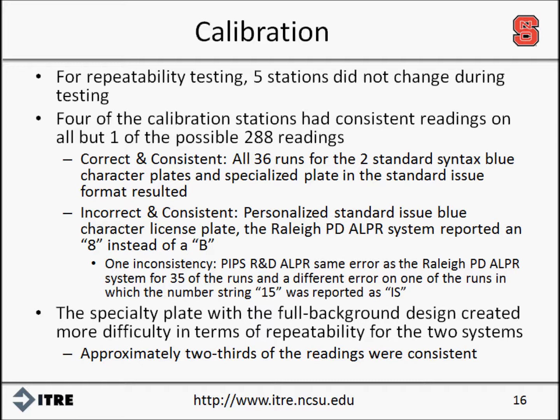The specialty plate with full background design created much more difficulty in terms of repeatability for both of the systems, where approximately two-thirds of the readings were consistent and one-third were inconsistent. The most common error for the systems was adding an extra 3 at the beginning of the license plate, which probably resulted from the artwork that was on the left side of the plate. And an error of not reporting the state characters on the right side of the plate was also common.